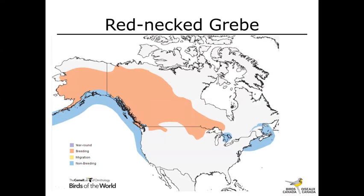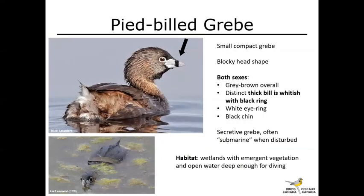And in terms of range, it's more of a central and western species. So you might see them out east in the wintertime, but generally speaking, we've got them out here in the breeding season on the prairies and farther west.